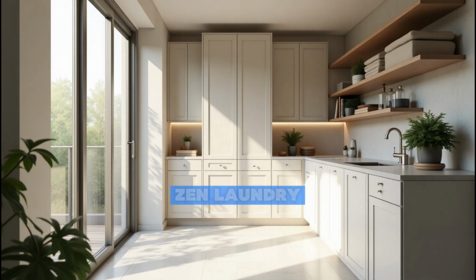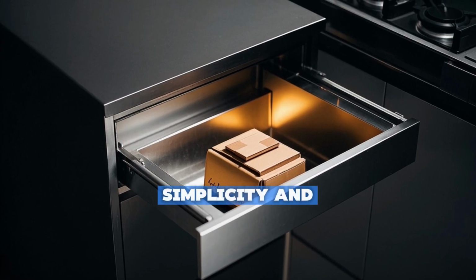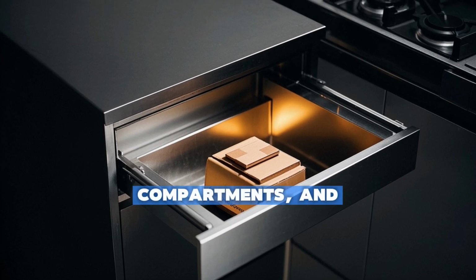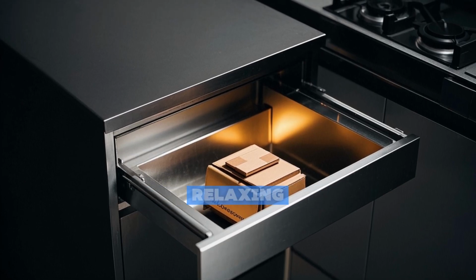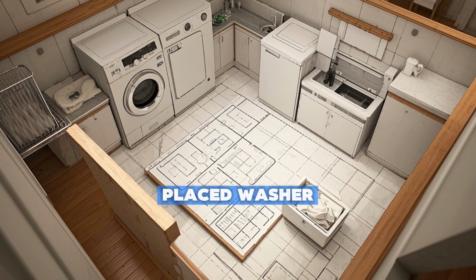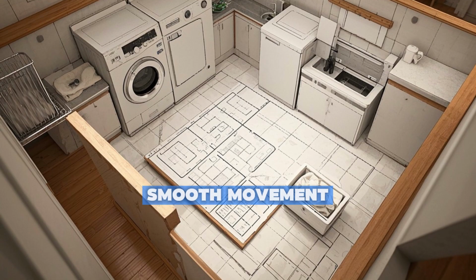1. Minimalist Zen Laundry Room. AI designs this theme to emphasize simplicity and calm, with neutral tones, hidden storage compartments, and sleek, handleless cabinets. This makes the space feel clutter-free and relaxing. The workflow is optimized with strategically placed washer, dryer, and folding stations, allowing for smooth movement.